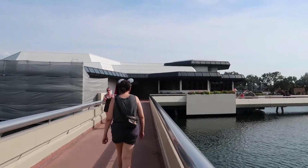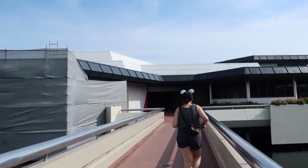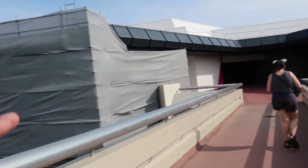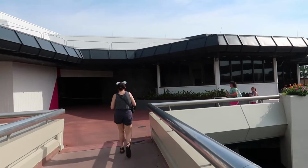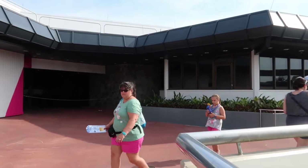And speaking of the Odyssey building, it recently got a brand new fresh paint job. You can see here that the tops up here are black, and they painted these walls over here too, and they have some more scrim on this side as well. And eventually this will be the EPCOT Experience Little Center. The Odyssey Pavilion will turn into that.